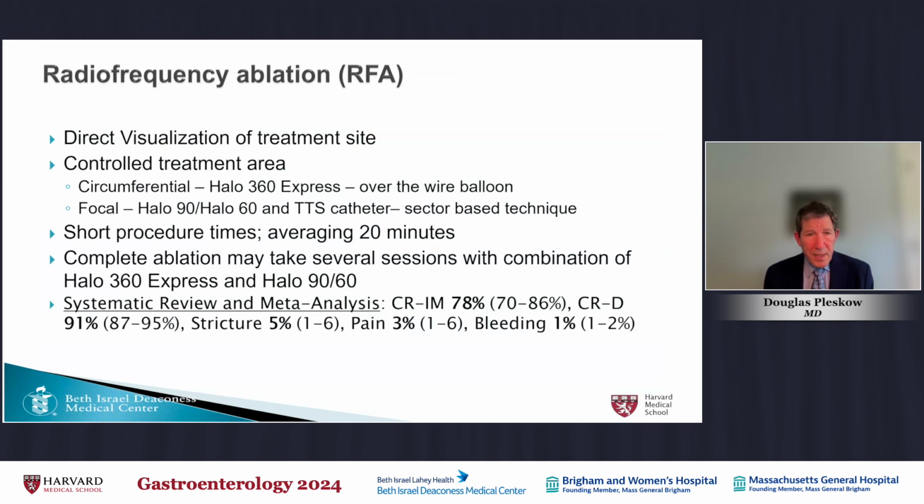Radiofrequency ablation is really the workhorse of treatment of dysplastic Barrett's esophagus. It provides direct visualization of the treatment site, and there are multiple different tools available, including circumferential using the Halo 360 Express, as well as the focal devices, the Halo 90, the Halo 60, and the through-the-scope device, which are sector-based techniques. Procedures are fairly quick, averaging about 20 minutes. And it does take several sessions with a combination of all of these tools to totally eradicate the Barrett's esophagus.